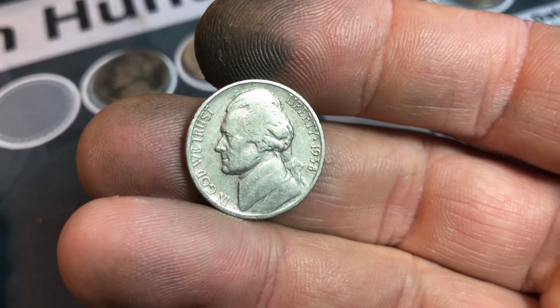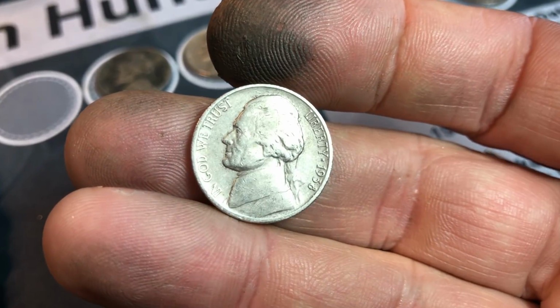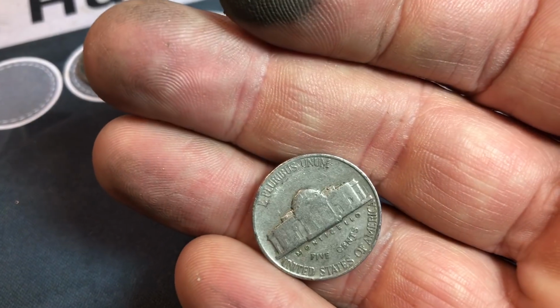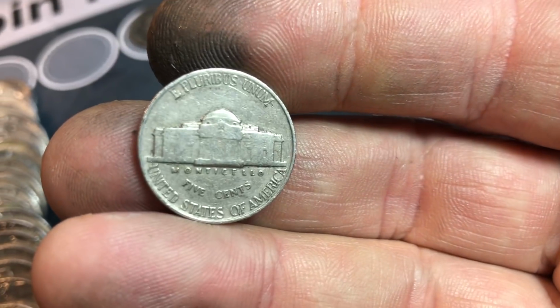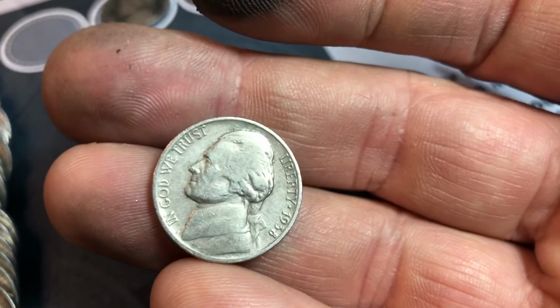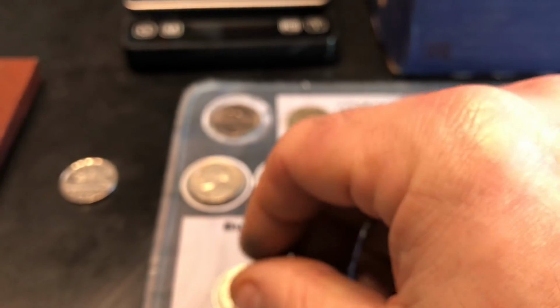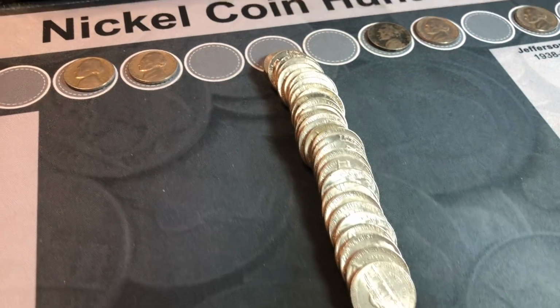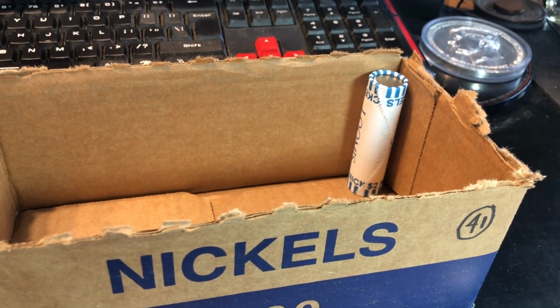Decent detail, probably no mint mark. And definitely no mint mark. Just a first-year Jefferson nickel, 1938p. We have one. I think we have a nice one. But we'll take a peek at it and see if it upgrades. We've got that roll left, plus one more to go.